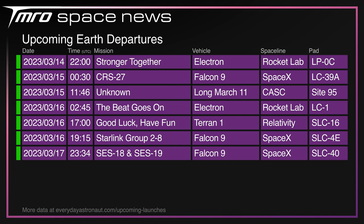SpaceX, of course, are throwing their own flight into the mix with the resupply mission CRS-27 scheduled for launch on Wednesday. China has a Long March 11 launch also scheduled for Wednesday. As I mentioned earlier, Relativity are going at it again on Thursday from 1700 UTC. There could be a Starlink launch from Vandenberg on Thursday also, and SpaceX have yet another flight up their sleeve with SES-18 and 19 scheduled for launch from the Cape on Saturday. Whew. You know it's going to be a very busy week when the launches are averaging out to 1 per day, and there's only 4 organisations involved.